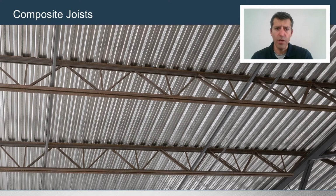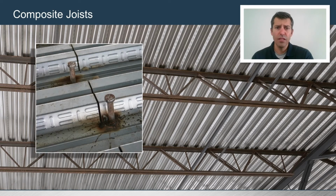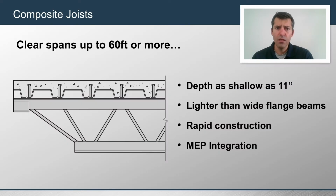Similar to its counterpart in roof applications, the composite joist has its familiar shape, the defining feature being the studs welded to the top chords of the joist. You will also note the composite floor deck with its identifying trait, embossed sidewalls. Composite steel joists allow long, clear spans beyond 60 feet.